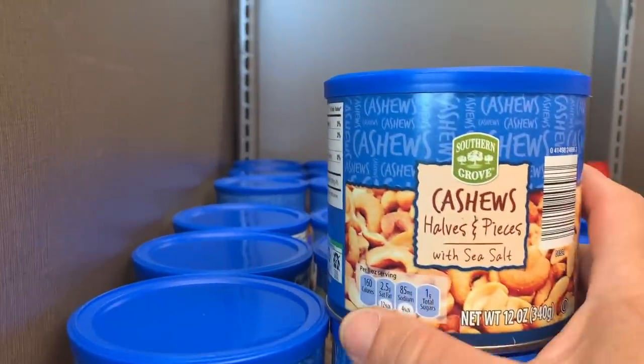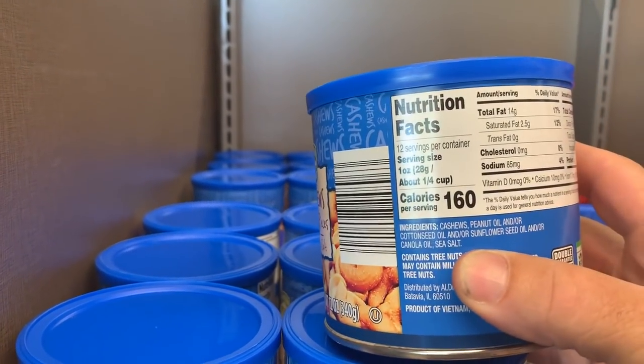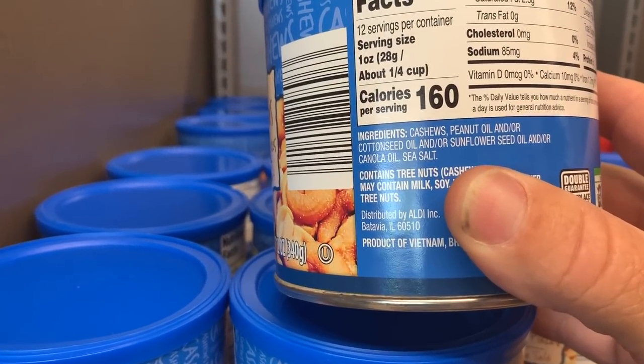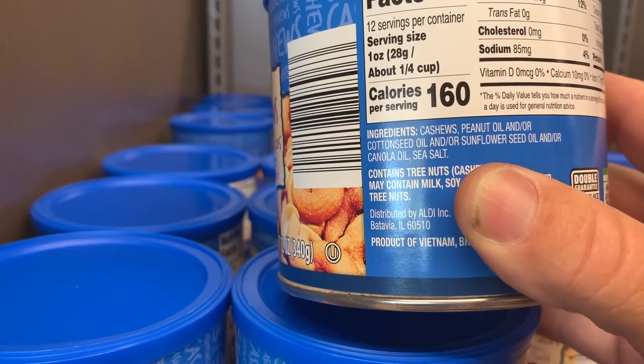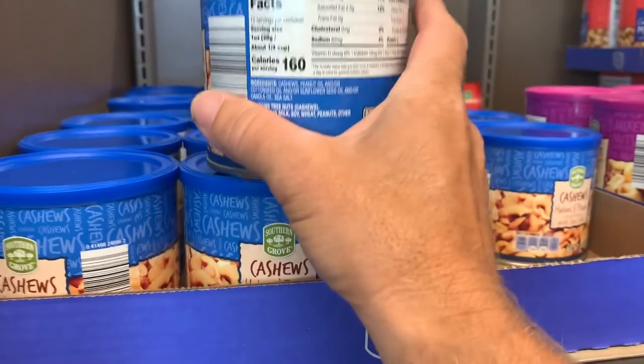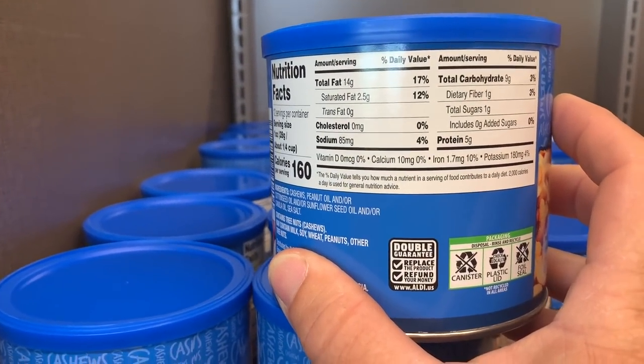Okay, we're one step in the door and take a look at this. Cashew halves in pieces with sea salt. It's 160 calories for a serving, but take a look at the ingredients. Cashews, peanut oil and/or cottonseed oil and/or sunflower seed oil and/or canola oil, and sea salt. And it's $4.69. Now this is only cashews, but cashews are higher in carbs. Look at it, 9 total carbs, only 1 gram of fiber.